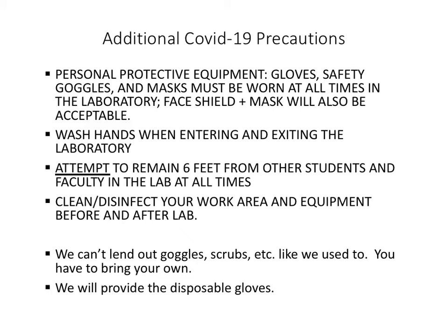I'm also going to ask, whenever you come in the lab, the first thing you should do is we have disinfectant. So spray down your area and clean it off. Clean off the stool that you're going to be sitting on. So clean your work area before you start the lab, and also clean the area to help protect the people that come in after you complete the experiment.